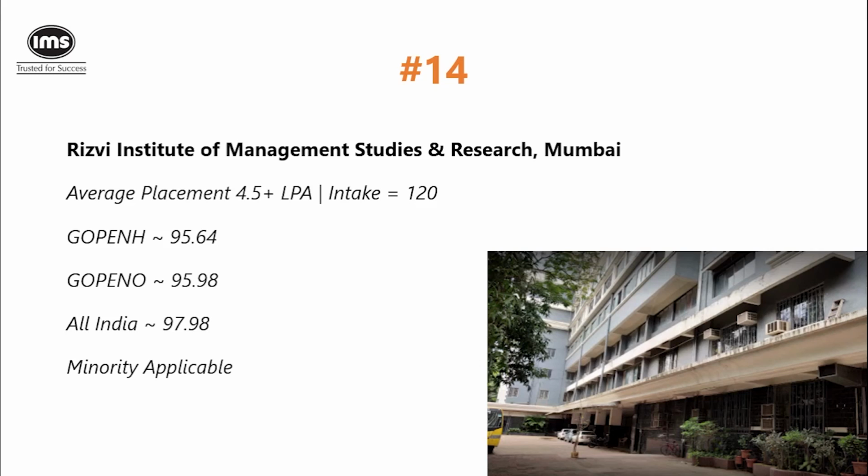At number 14, we have Rizvi Institute of Management. Again, this also has minority applicable. The average placement tends to be similar. The intake is 120. And if you look at the cutoffs for open home and open outside home, it is almost similar at 95.6, 95.8, that is the range. For all India, however, the cutoff is higher. So the cutoff tends to be nearly 98 percentile for Rizvi.